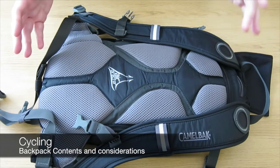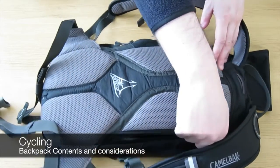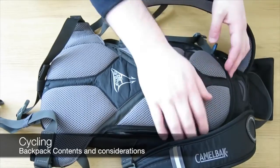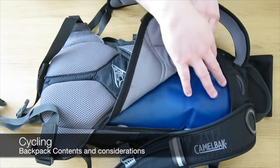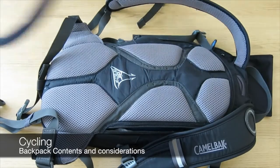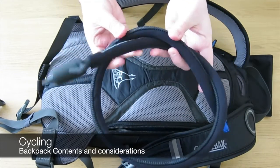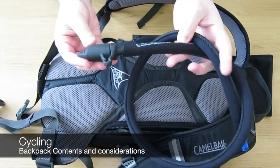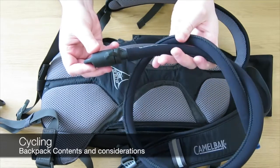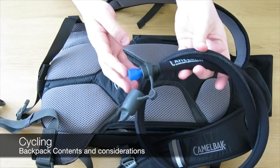Turning the bag over now, we'll go into the water bladder compartment, and basically this is a 3 litre water bladder, and I have the Camelbak hose here. It's basically the insulated tube, and it has a cover for the mouthpiece.